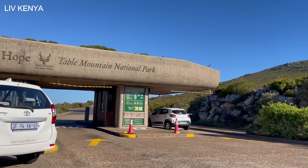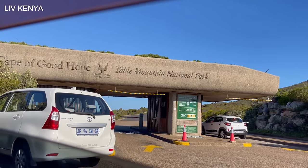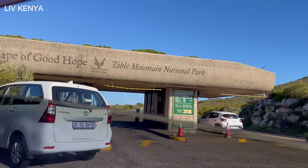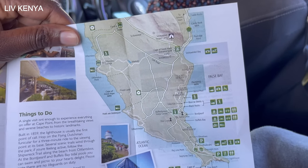What do you think? I feel for you to utilize your money extensively, you need to come here early in the morning and do the trek, do the Flying Dutchman cable thingy. You go to Cape of Good Hope, Cape Point. I've gotten a brochure here. It's a whole list of things to do here.